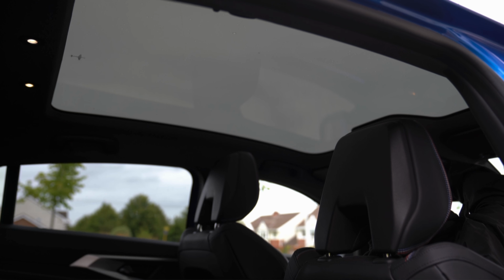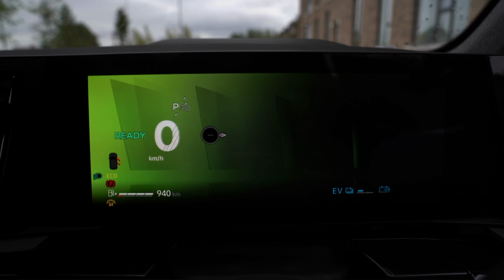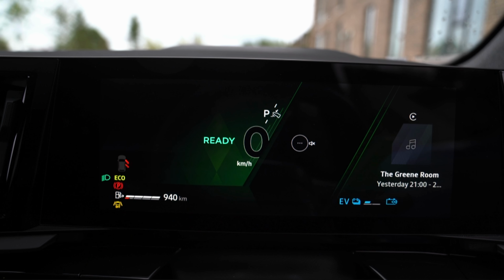Another standout feature is Renault's new solar bay panoramic sunroof. Instead of having the mechanical blind, the opacity of the glass itself changes at the push of a button from fully transparent to fully opaque, or you can even have half and half.